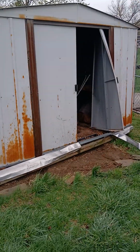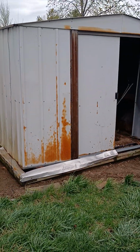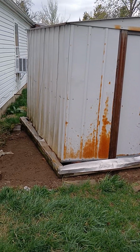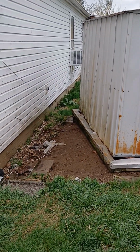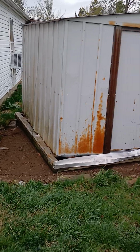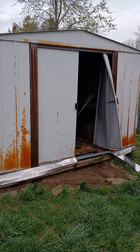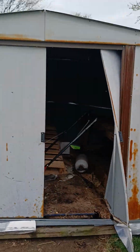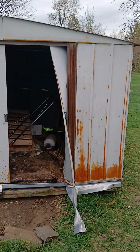For anybody who sees this, I'm just documenting the damage done by a tornado that occurred April 3rd at roughly 2:30 in the morning. This was my storage building. As you can see, completely moved off a foundation. I would argue a complete loss.